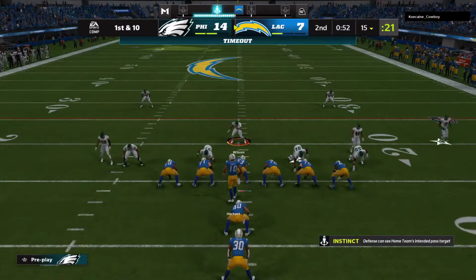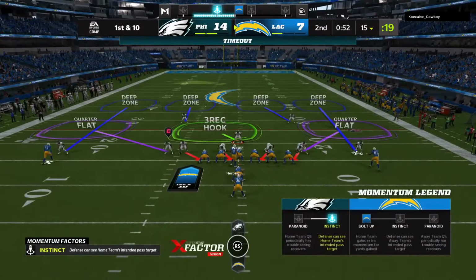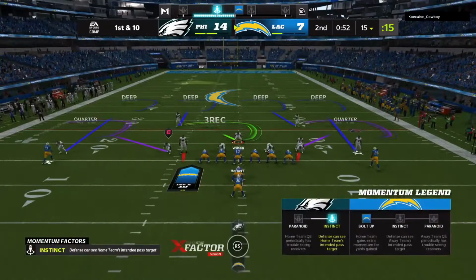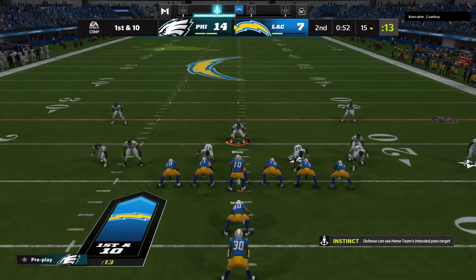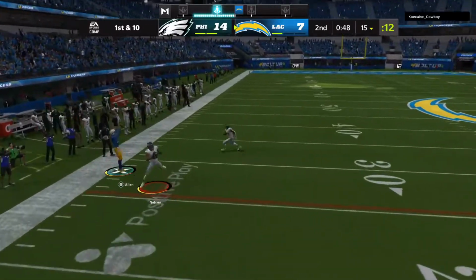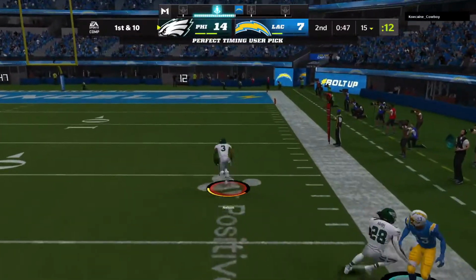The Charger drive about to get going. And what do you think goes on here in this situation? If you've got the football, you're trailing, you're back in your own territory with just a little time. Do you try something? You're thinking about jump-starting your team, right? You just mentioned it. They're down. They're trying to force it to Allen, and it's intercepted.